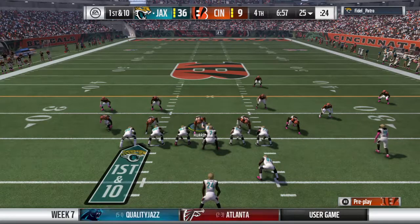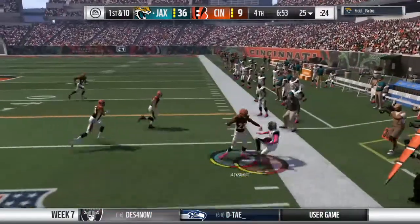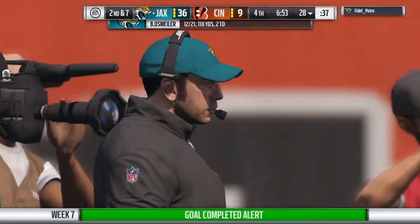On 1st and 10, it's Osweiler. The hookup on the right side to Hopkins. The completion good for 3, and it's 2nd down.